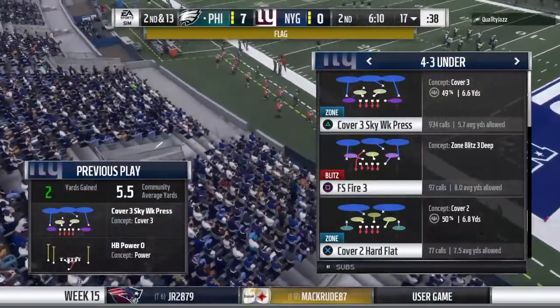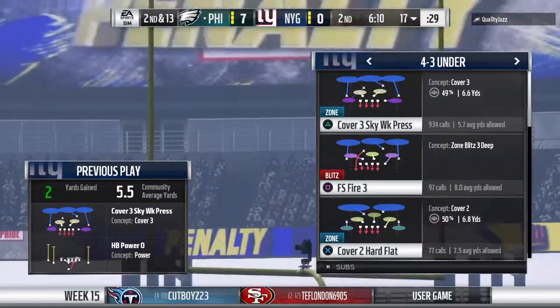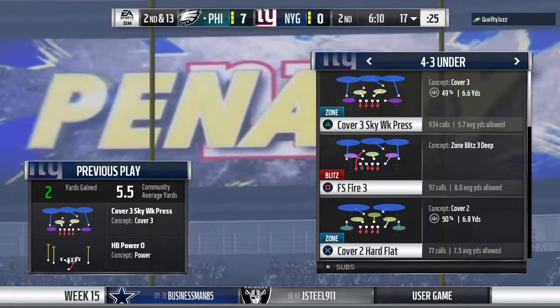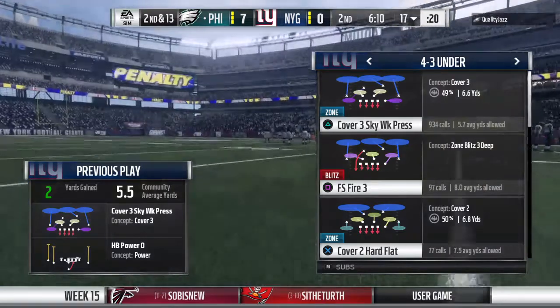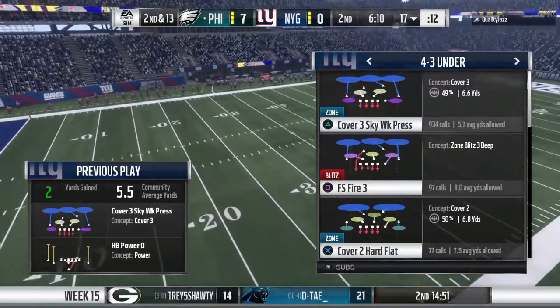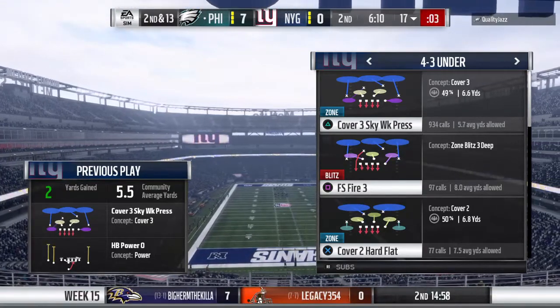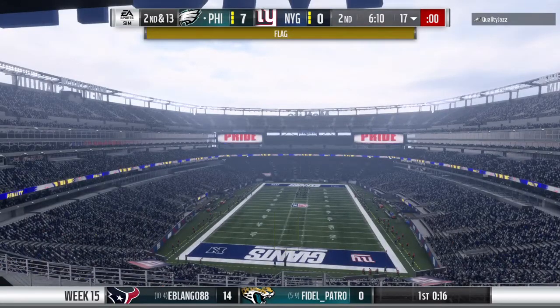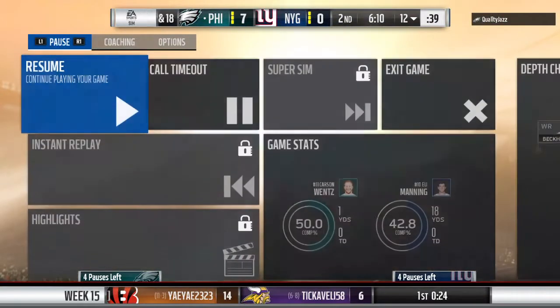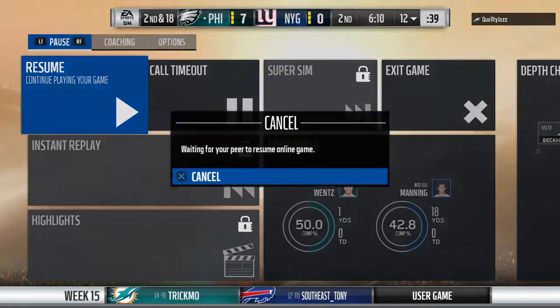That's going to set him back 5 yards. And that'll set him back. Five.